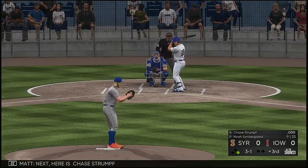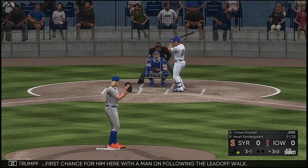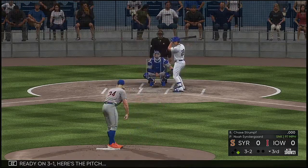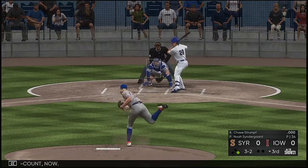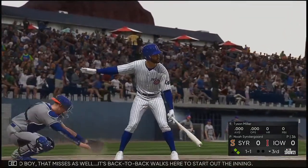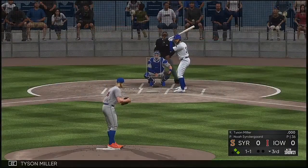Next here is Chase Strumpf. First chance for him here with a man on following the leadoff walk. Ready on 3-1. Here's the pitch. And it's up to a 3-2 full count now. Boy, that misses as well. It's back-to-back walks to start out the inning. Batting ninth, and now here is Tyson Miller.